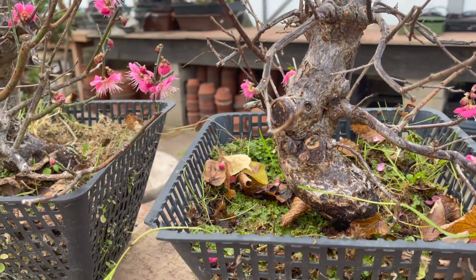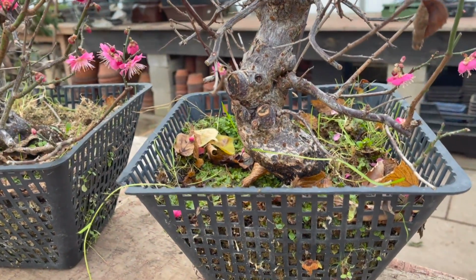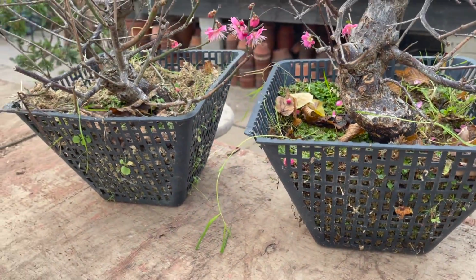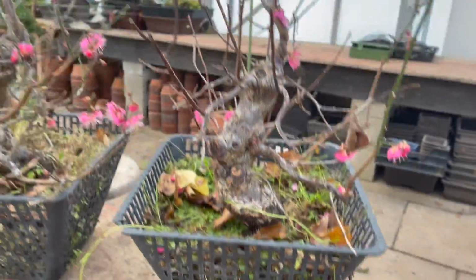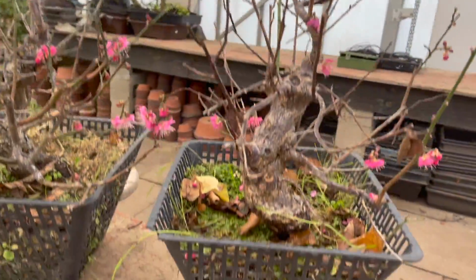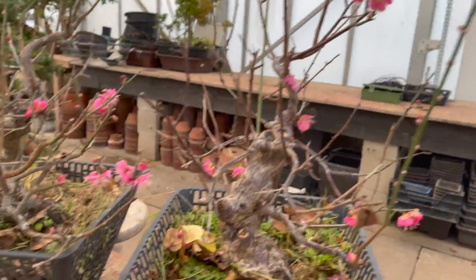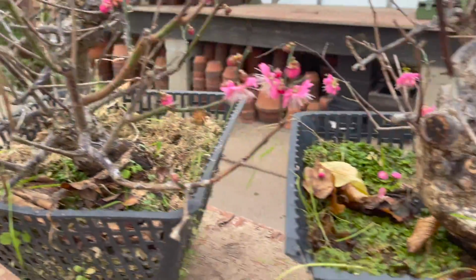So for those of you who are wanting to grow Prunus mume, be warned that it is an extremely difficult tree to grow. And again, these are growing in baskets because I'm trying to get them stronger. Look at the strong shoot there. That shoot, which is about a meter long, grew last year. This shoot, which is about 50 centimeters long, also grew last year. But this one has got quite a lot of dead shoots.